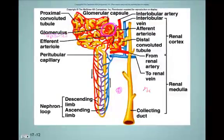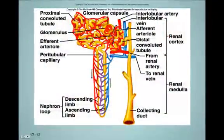And just to give you an idea, that's the renal corpuscle, and then everything else, all of these tubules, the proximal, you can see this is called the proximal convoluted tubule, into the loop of Henle, and then the distal convoluted tubule, and then here the collecting duct, are all part of the renal tubules that make up the nephron. So those are the two parts of the nephron, again, the renal corpuscle and the renal tubules.